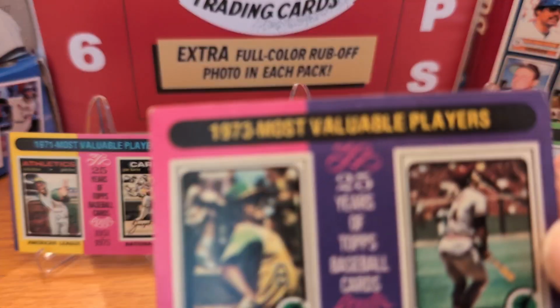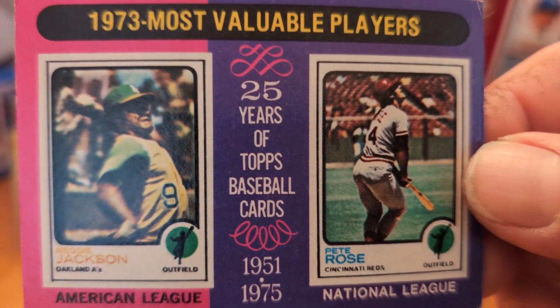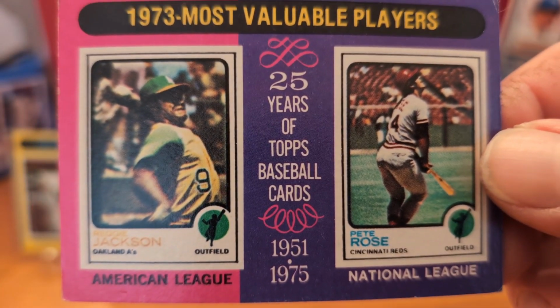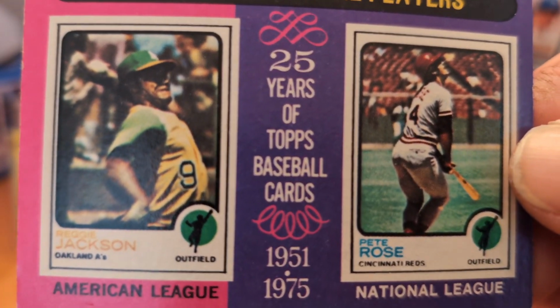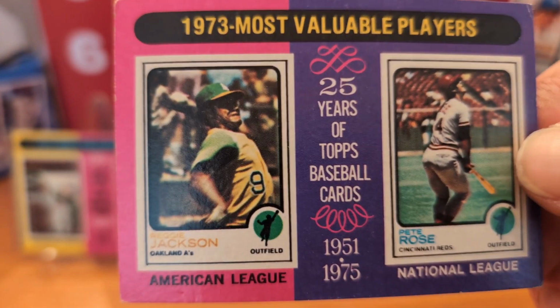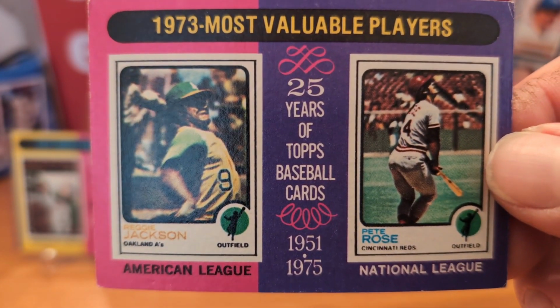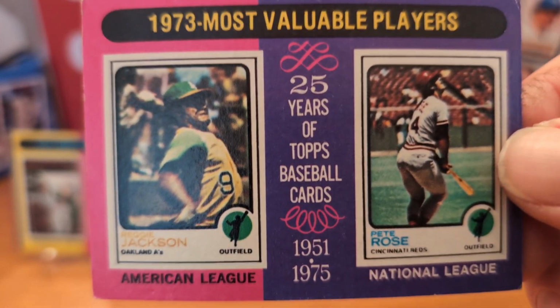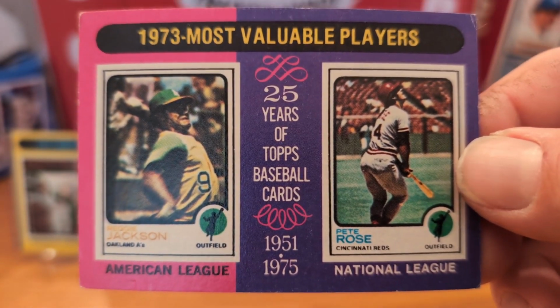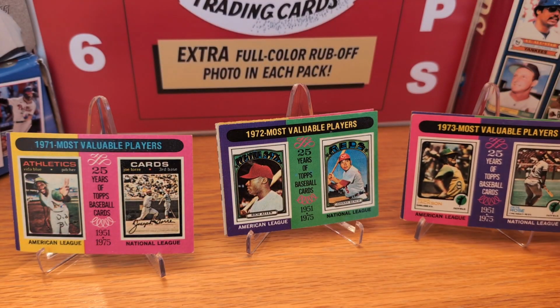My man Reggie Jackson and Pete Rose. Not in the Hall of Fame, but it should be. Should be given a second chance. And speaking of Pete Rose with gambling, I don't know if you heard supposed allegations against Ohtani with gambling. I don't know the whole story, but I heard it today for the first time.